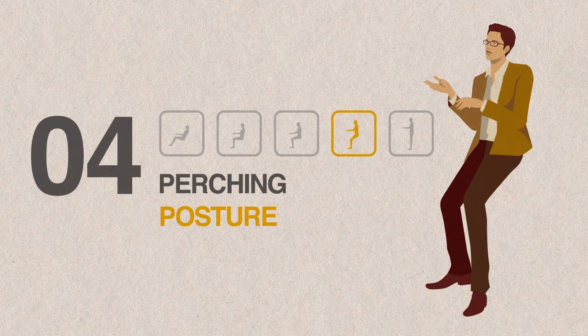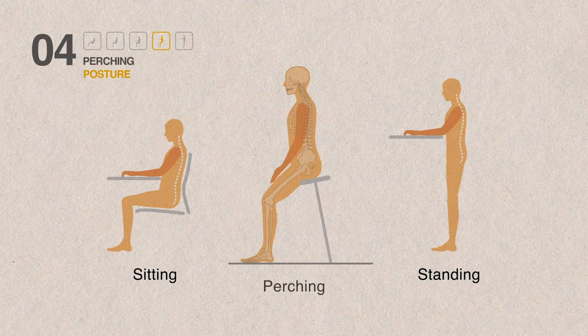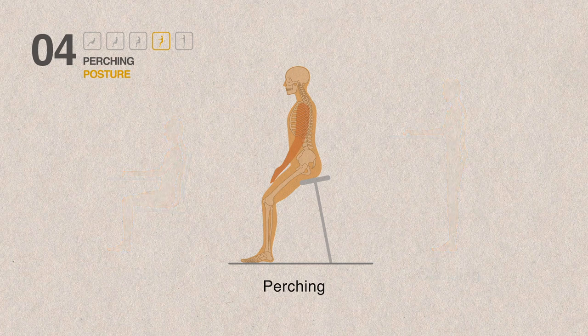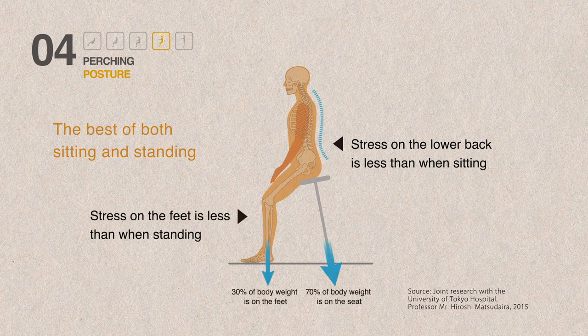Type 4, perching posture. This posture combines the best of both sitting and standing. It also helps reduce the burden on the legs and is a great option for when you want to complete small tasks efficiently in a short span of time.